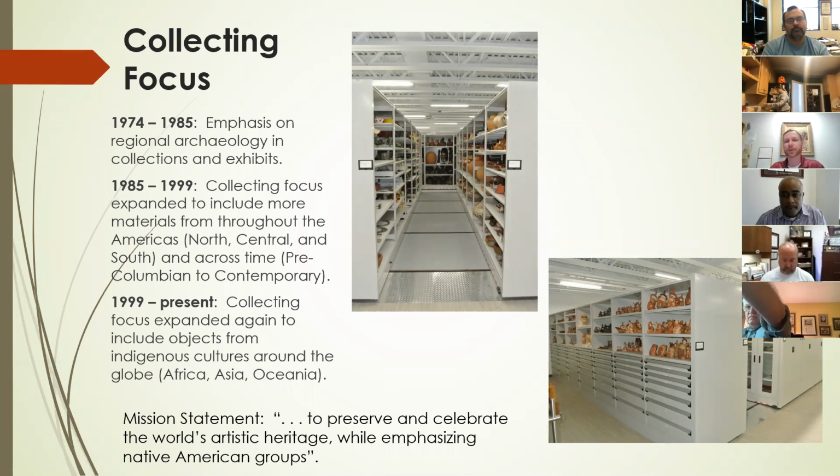And so the boards and the leadership at that time made the decision that we could increase our artifact collecting focus. Again, sort of expanding our scope, putting our native collections, which remain the core of the collections, in a global context this time. So we began to acquire collections from Africa, from East Asia, and from the oceanic regions as well. And that's really reflected in our mission statement, which is there at the bottom of the page, to preserve and celebrate the world's artistic heritage while emphasizing Native American groups.